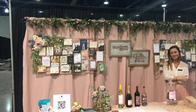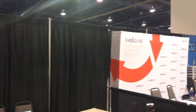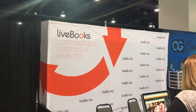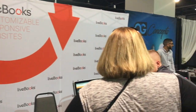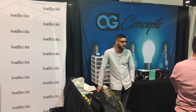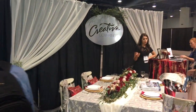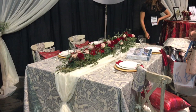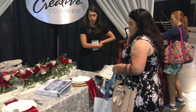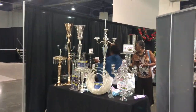Okay, a wedding invitation right there, a company that does some custom invitations. Live Books, customizable, responsive websites. OG Concepts, another one of the electronics booths where you're selling devices for your phones and such. Creative Coverings. Oh, that's a nice looking tablecloth. I like the way she has that laid out. Kind of beats my black tablecloth, but hey, can't say enough about black.